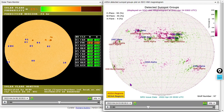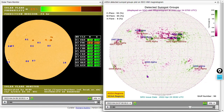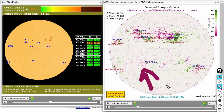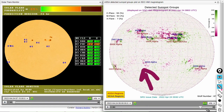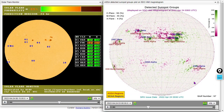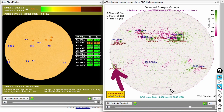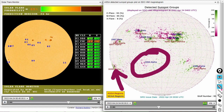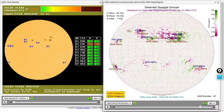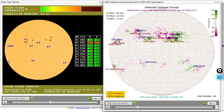And let's move to sunspots. So we've got a new group just formed right in this area here. That's 2998. So this one is going to be called 2999. I thought that would be called 2998 as of yesterday, but this one here just kind of spontaneously formed and got a name quite quickly. This new one down here will be Sunspot 2999. We also have new Sunspot 2997, got a name yesterday.